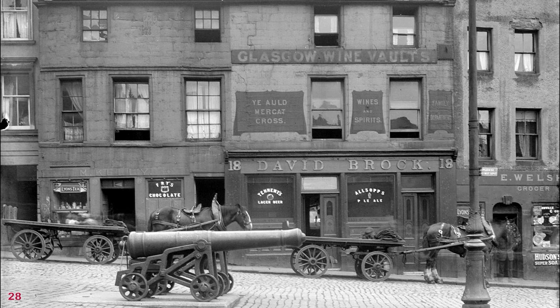So much detail in this photo. Shop adverts for Lion's Tea and Fry's Chocolate. Pub adverts for Tennant's Lager Beer and Allsop's Pale Ale. A lamppost sign saying, "Please do not spit." And the cannon, which is still in Broad Street today. The horses and carts were probably delivering coal, as empty folded sacks can be seen at the front of each cart.